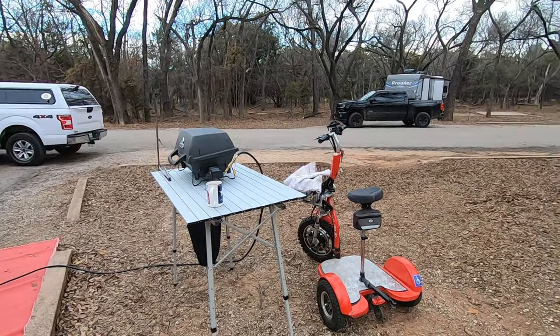Morning. January 1, 2020. And we are at Abilene State Park. Kind of cloudy and breezy this morning. And unfortunately, Little Red is so very dead.